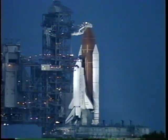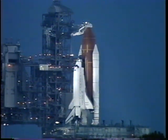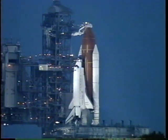OTC APU pre-start's complete. It's got 3 good gray talkbacks. That copy. Pilot Wilcott has reported that the pre-start of the auxiliary power units is complete. APU activation will come in just a few seconds.